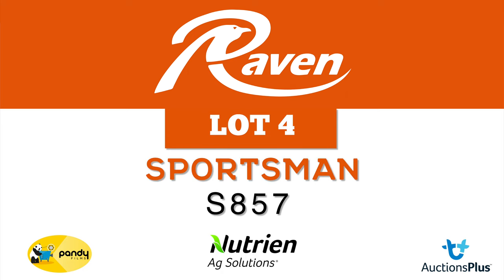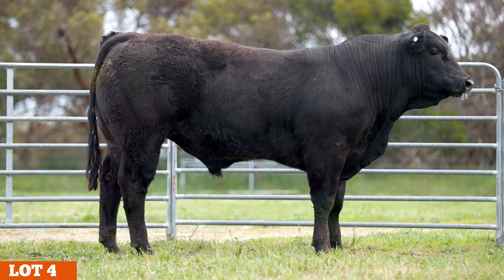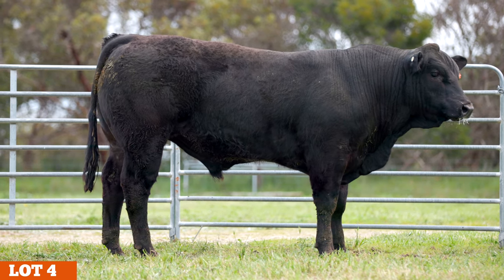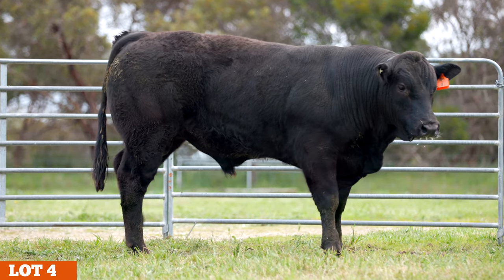Lot 4, Raven Sportsman S857. This big bodied muscle packed bull has plenty of yield and carcass. He has data that sits in the top 5% for EMA and a balanced spread of numbers to back up what can be visually seen.